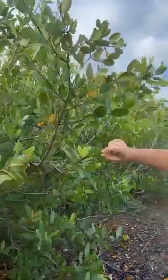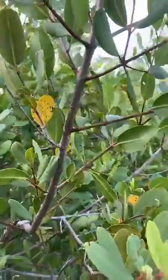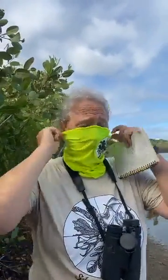I was mentioning warblers earlier. A lot of our warblers are yellow colored. And if you see, there's a couple of little yellow leaves here. And those make for great camouflage. So if you've got a little yellow bird sitting right here, if you just glanced at it, you might think it was just another yellow leaf. So great nesting habitat.